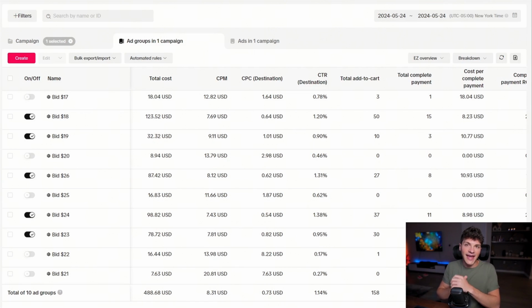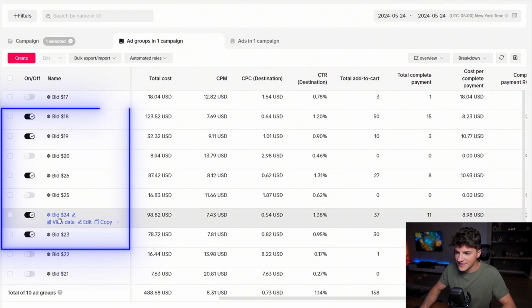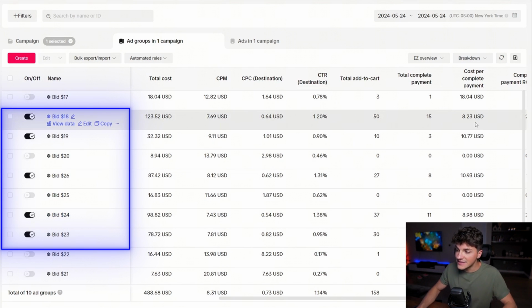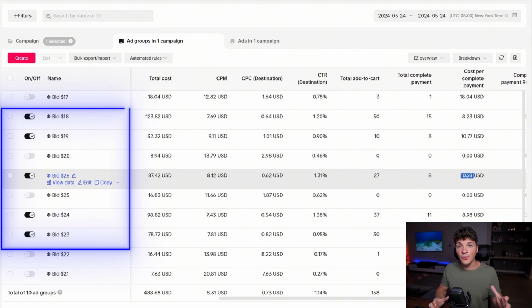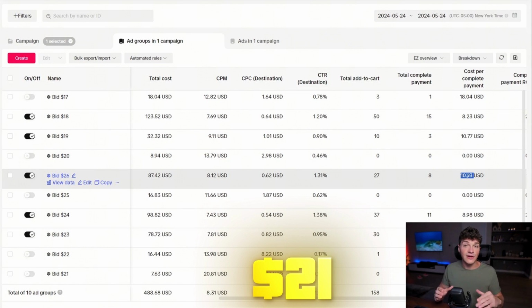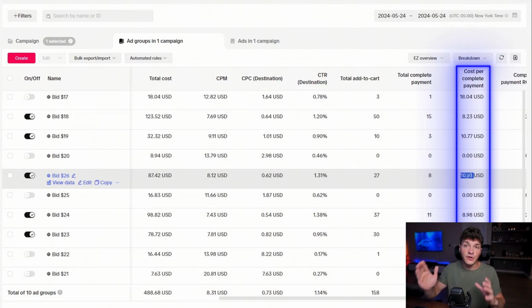Taking a look at the ads, I'm going to do my best to make this extremely simple. So you'll notice that we have 5 bids that I left turned on. And essentially, these are all getting profitable purchases. Remember, my break-even point for this product was around $21. So as long as we're keeping our cost per purchase below that amount, we are technically profitable.